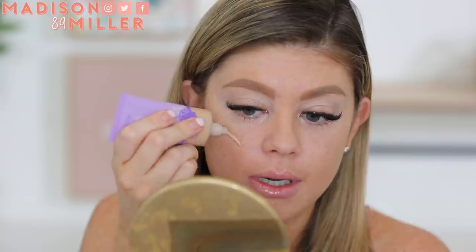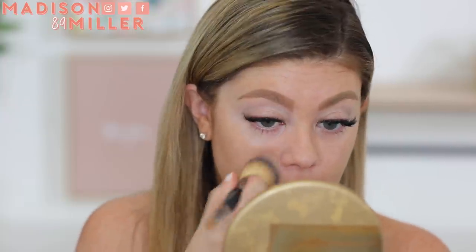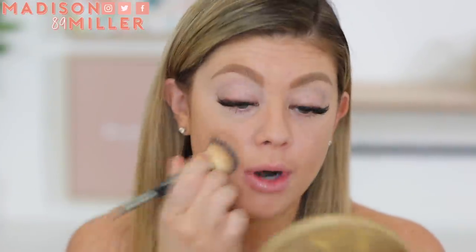I feel like it's pretty lightweight, but I'll show you guys what it looks like. So I'm just going to put some on right now. I'm going to use the same brush. It's basically like a tinted moisturizer, but it has a decent amount of coverage. I always go in with my concealer first and then top it off to give a little bit of extra coverage.